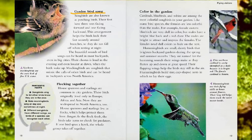Three big sections here: garden bird song, flocking together, and color in the garden. Garden bird song. Songbirds are also known as perching birds. Their feet have 3 toes facing forward and 1 facing backward. This arrangement helps the birds lock their feet securely around branches so they do not fall off when resting at night. The beautiful sounds of bird songs can be heard in most backyards, even in big cities. Their chorus is loud in the evening and even louder at dawn when the birds wake up.